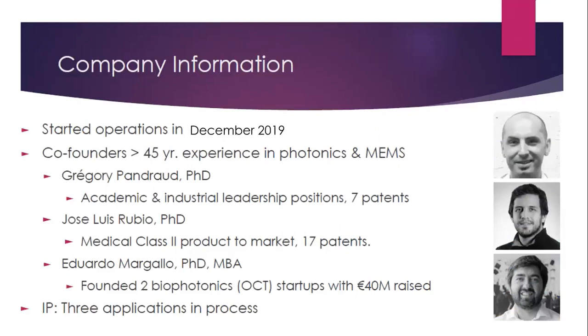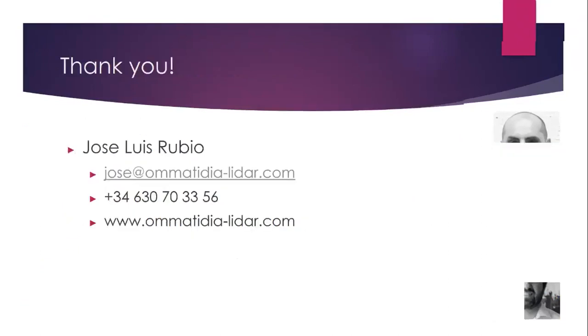We started operations as Ommatidia at the end of last year, 2019. We are 4 people right now. Here we have a picture of the 3 founders, who together accumulate quite some experience in fields like photonics, microfabrication, MEMS, signal processing, system integration, and so on. And we have a family of 4 patent applications which are in the process of evaluation.